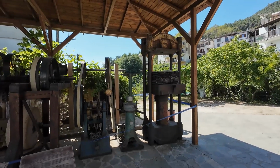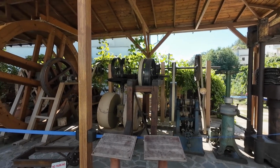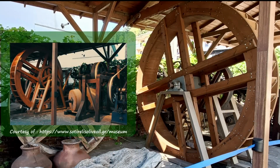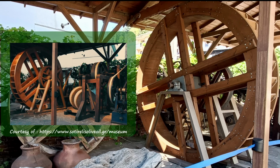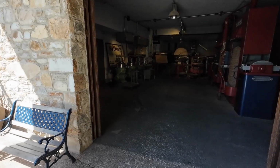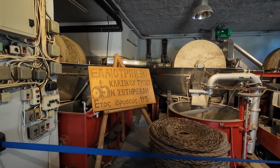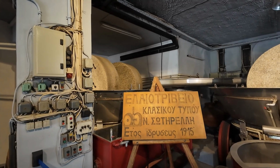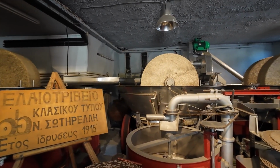They began the commercial production of olive oil in 1915. At that time, they used a watermill to power the grinding machines. Inside there is a selection of machines used from the 70s onwards for the production of olive oil. As you enter, the first thing that hits you is the delicious aroma of crushed olives.